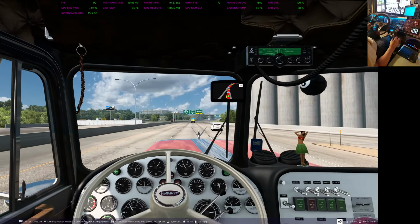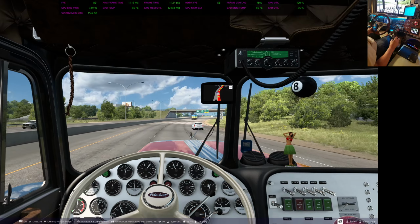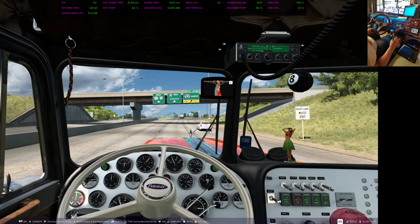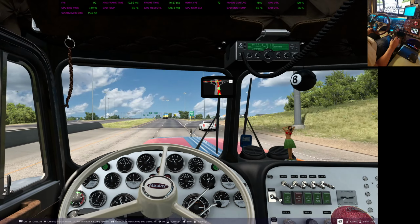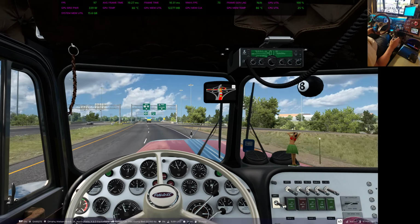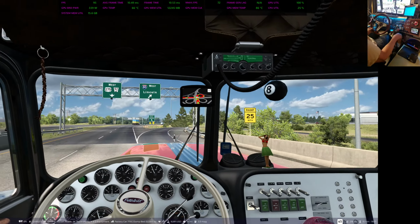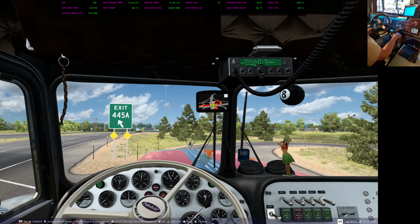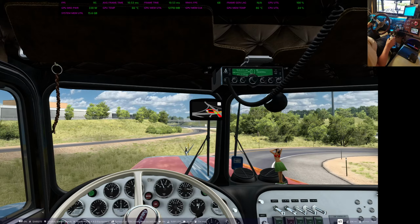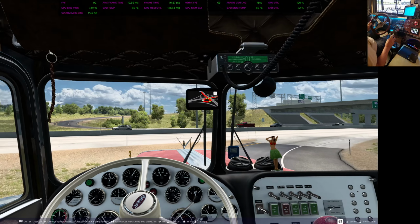Oh, that's kind of weird. Those lanes just merged into one. No real warning. Keep left. Exit right. Oh, there's a big stutter. I was kind of surprised. I hadn't seen a stutter like that in a while. Keep left.